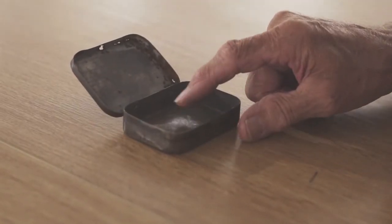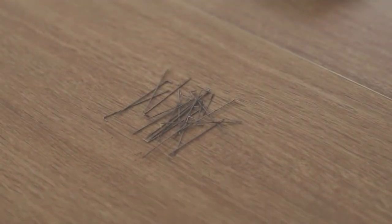This tin from 1952. And there's a lot of different kind of needles in. I can't pick it up, come here.